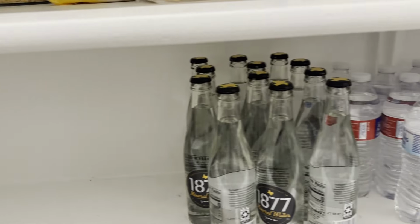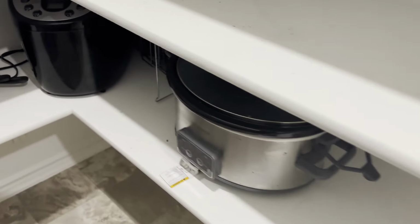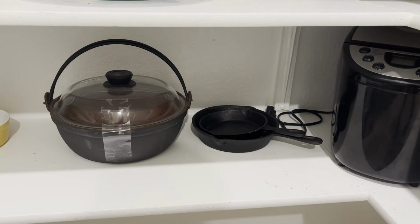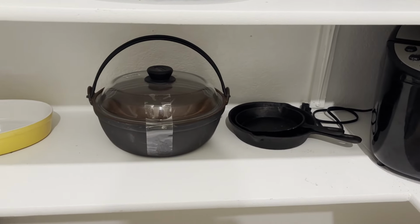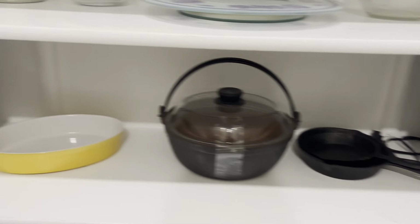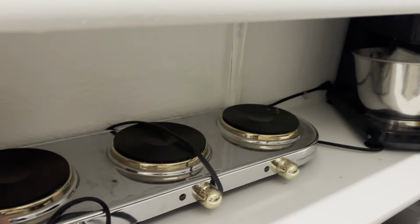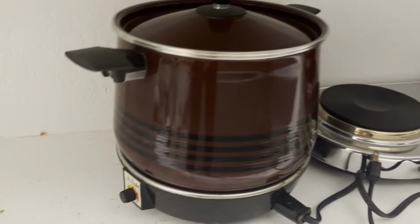And I thought I'd make this shelf where we keep some drinks. The bottom shelves are pretty much empty. There's the bread machine, a couple of my cast iron, like a, not a kettle, what is that? Cast iron Dutch oven maybe, and some skillets, and a baking pan and a mixer. And then these, I'm using the pots that come with, this is a warmer. Mom's old crock pot. And yeah.